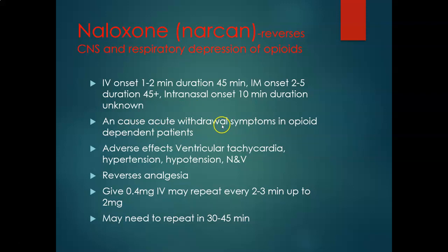It can cause acute withdrawal symptoms in opioid-dependent patients. Adverse effects include ventricular tachycardia, hypertension, and nausea and vomiting. This is real, the vomiting part. It reverses analgesia, and so just imagine a patient that's in a lot of pain. You've medicated them, and then they have a reaction, and then you give them this, and it reverses it right away. This is the normal dosage, and then may need to repeat in 30 to 45 minutes.